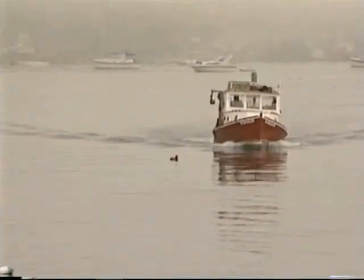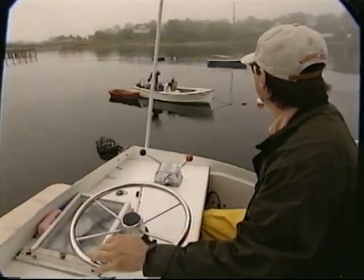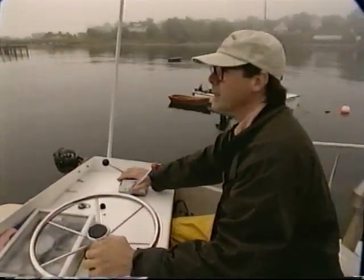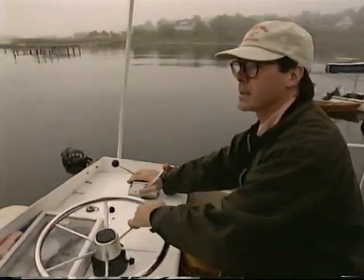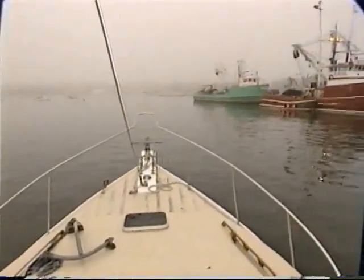Picturesque Rockland is undergoing the sometimes uneasy change from commercial fishing to a tourist economy. As native Mainers would say, Peter Ralston is from away. Have a good one. Peter's heart and soul are very much in Maine. He co-founded the Island Institute to give something back to his beloved adopted home.